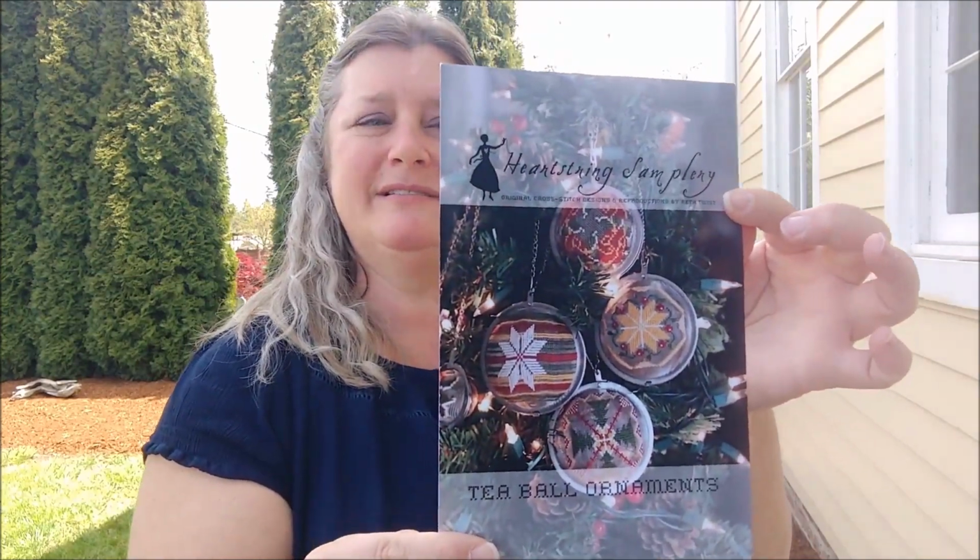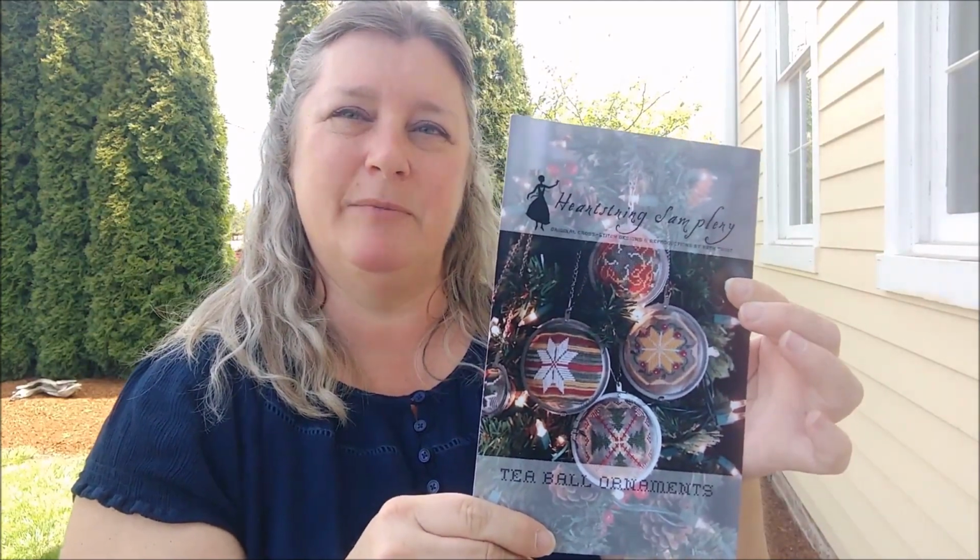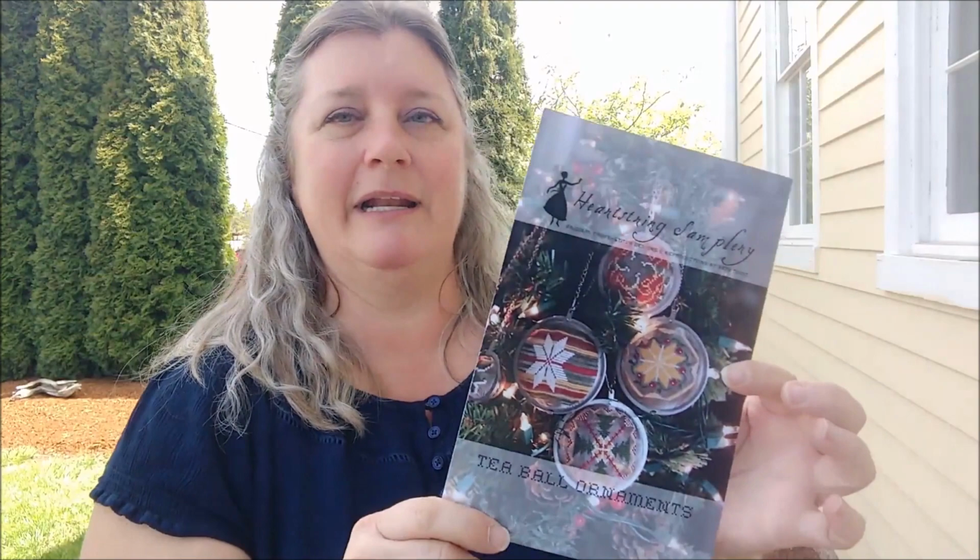I'm going to show you the progress I've made on the T-balls. So, yes, I'm going to show you this way instead of showing you as a view down on a table today, just because it's so nice and I want to be outside. It was raining yesterday, so I'm glad to get out again.